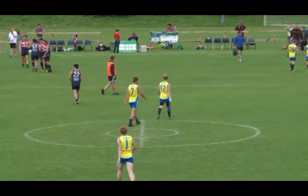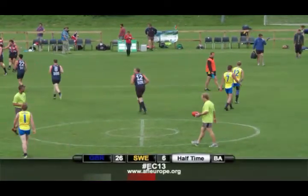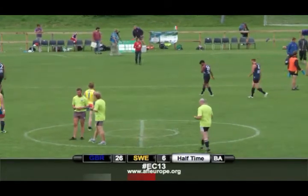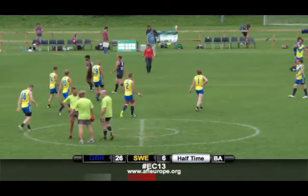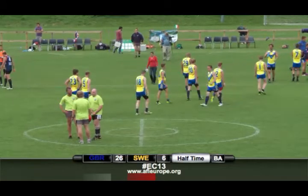An excellent piece of play there by Great Britain towards the end for their last goal. They are looking strong. This is not an unsurmountable lead, though. We've seen how swiftly Sweden can move the ball in this match. They've got the players to do it. 3 goals isn't going to be too much for them, but they're going to need to trial something. Great Britain have looked strong.